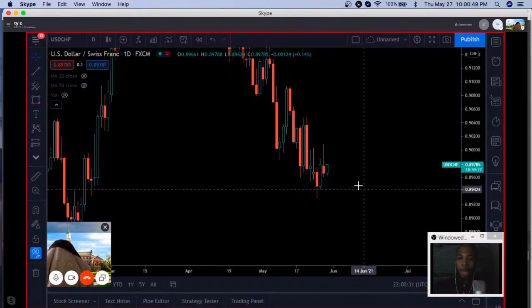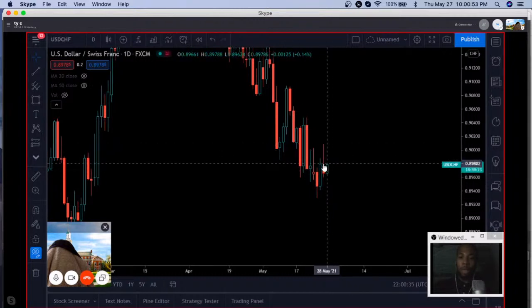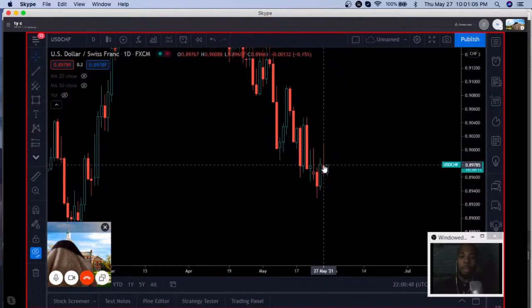Now, the first thing that I see that gives me a bearish signal is this long tail candle wick that closed on the lower end. I believe this is called a hammer, but I'm not really big on the candlestick names. I just know what they look like. So I call this one a long tail candle wick. Whenever you see something like this, it usually indicates that sellers are strong in the market.